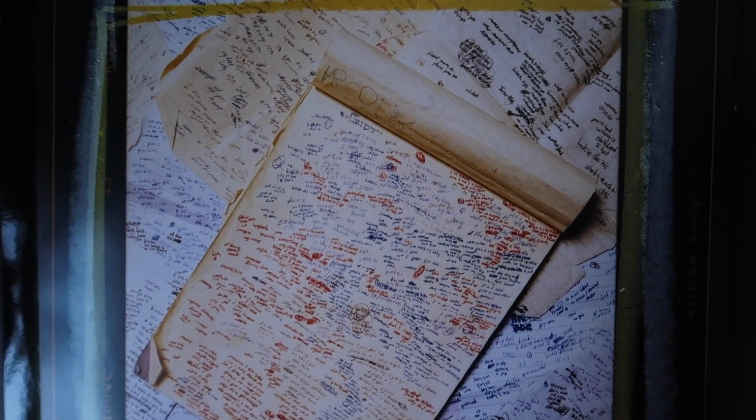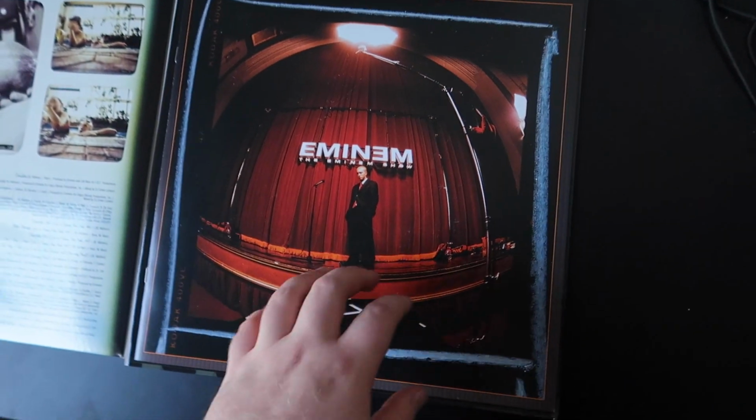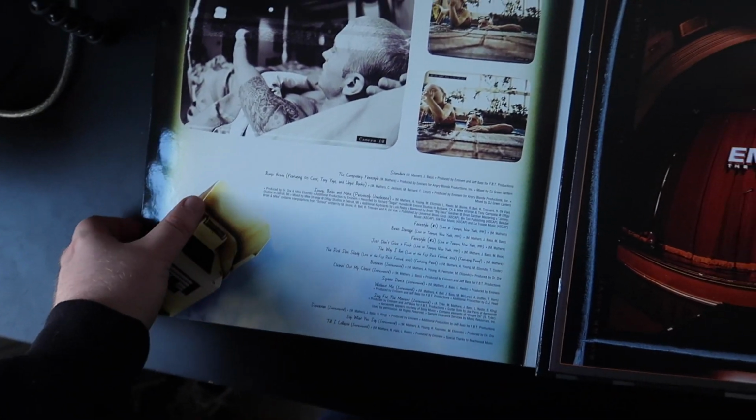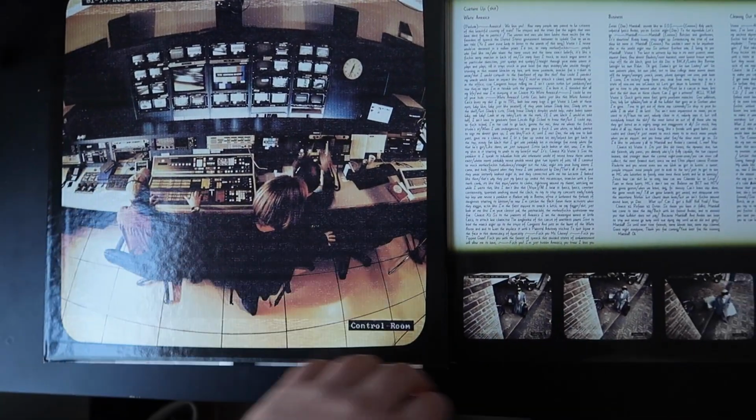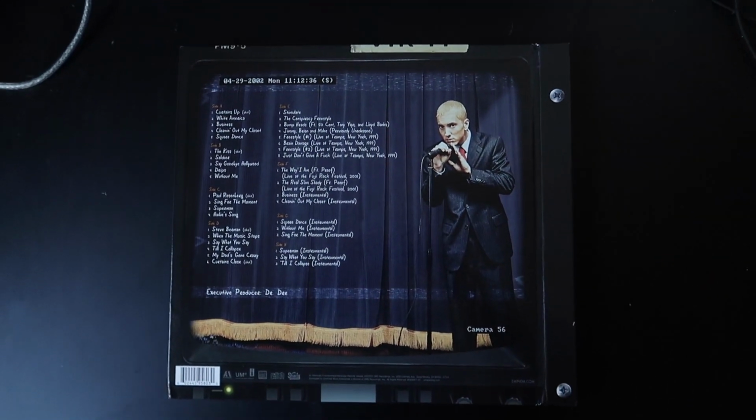And this is clearly a lot of his notepads from where The Eminem Show was written, which is really cool to see. So that really adds a nice addition to look through with this vinyl. So I wonder, did I miss one at the start? No, this is just regular, but for those of you who do want to know, this is what the back looks like and what's exactly on it.